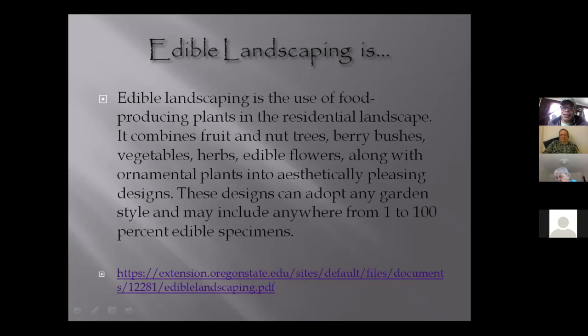Outside of a restaurant, there's an herb garden or something of that nature. Or it's nice to sit in a space where things are blooming, but they're also food producing. It combines fruit and nut trees, berry bushes, vegetables, herbs, edible flowers, along with ornamental plants into an aesthetically pleasing design. We just covered aesthetics. These designs can adopt any garden style and may include anywhere from 1 to 100% edible specimens.